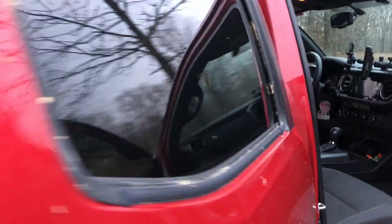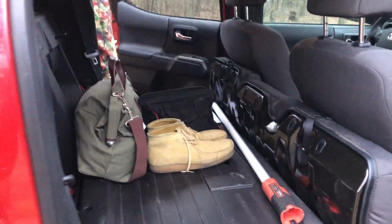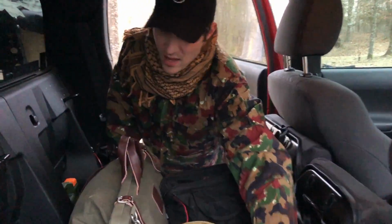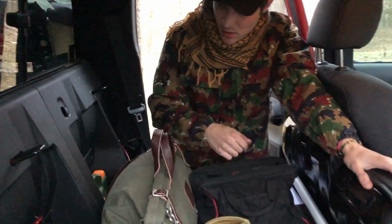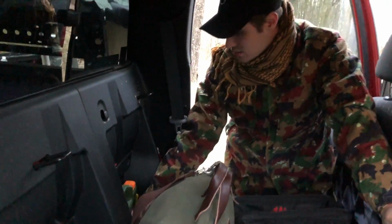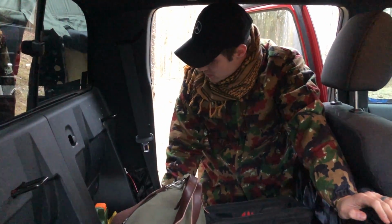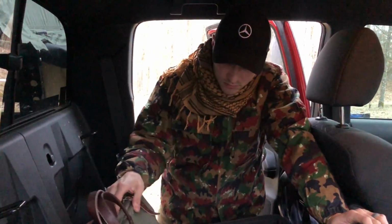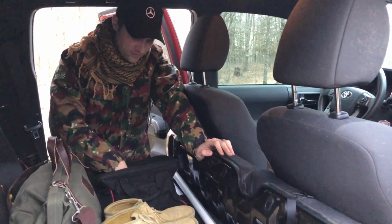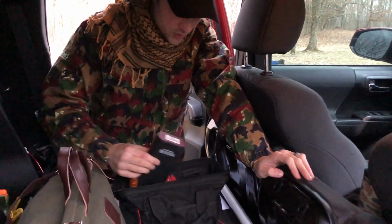Anything special in the back? Not really. I just like folding down the seats. You carry your dog back here, right? Yeah, my dog, June, she'll sit back here. I've got my air compressor here. I've got a cool little machete right there. First aid kit, zip ties, a heavy duty flashlight, some gloves. Things that I don't want to get wet pretty much stay in here. I'm always carrying flashlights and extra battery packs, chargers.